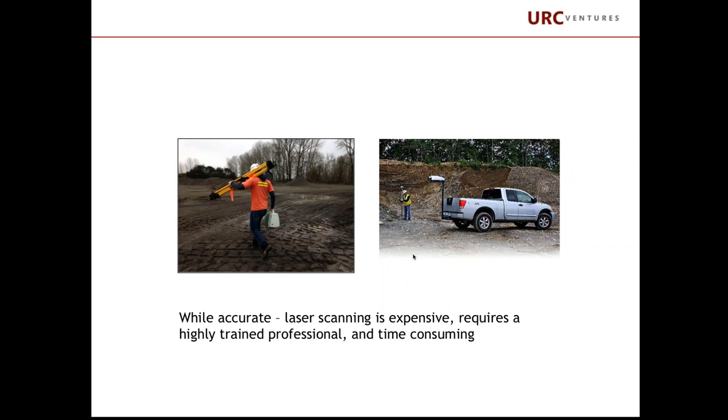The ground-based guys are coming at about the same price with the fixed units and the tripods, but the challenge is it takes a long time for each pile. And there are safety reasons that they want to keep boots off the ground and they want to get people in and out as quickly as possible. So while it's fantastic and accurate, it's proving expensive, requires a highly trained professional, and it's time consuming.